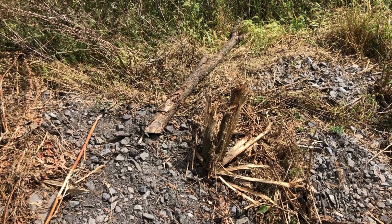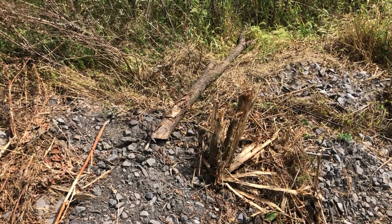Well, I want to tell you a little story about that. We had a rail fan down here.